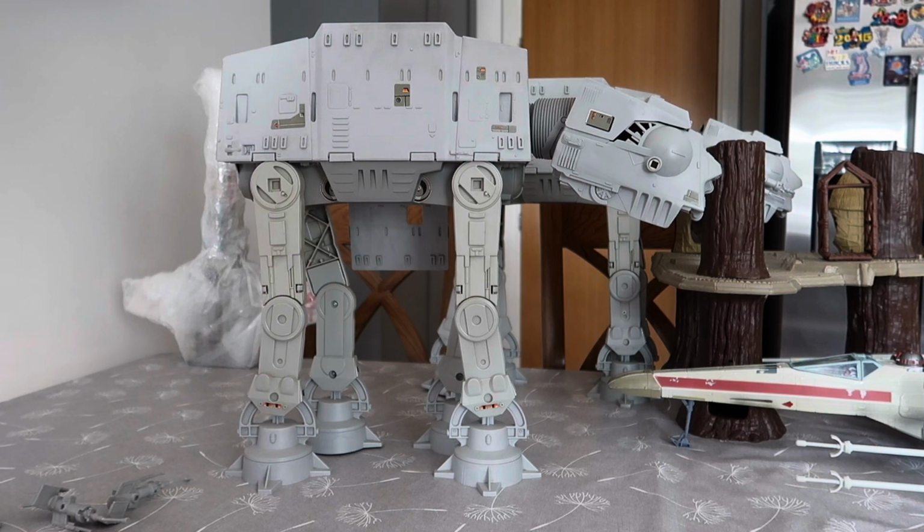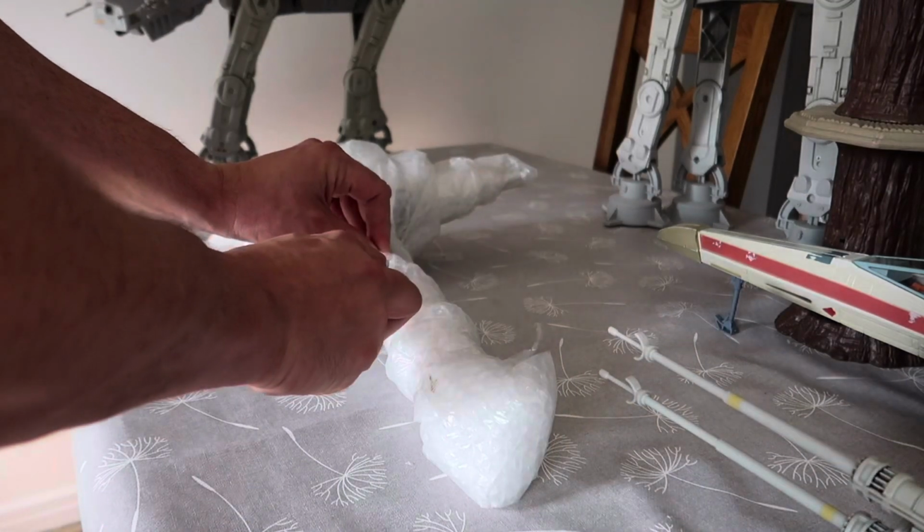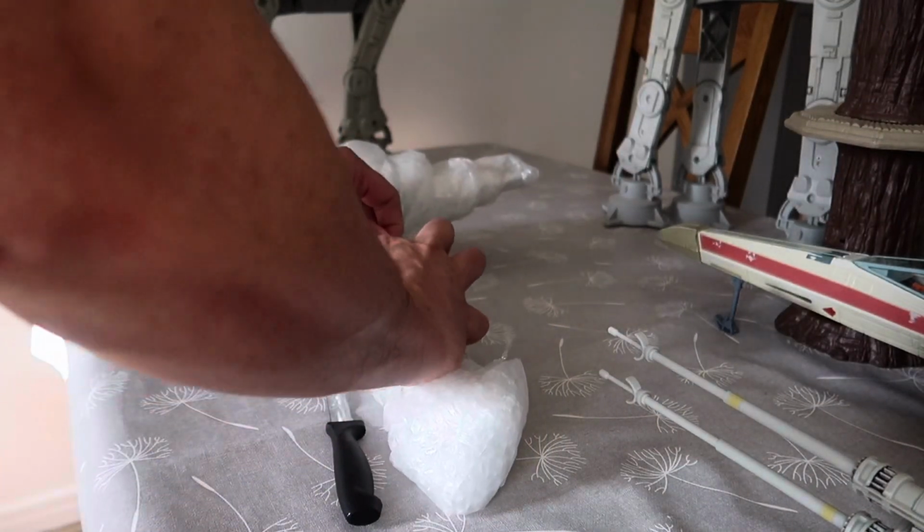I don't know. I mean, Christmas is coming, and hopefully some snow as well. I don't know, let's open the last package. Right, you all know what this package is. This is another X-Wing. So let's get this open. So I know exactly what it is.